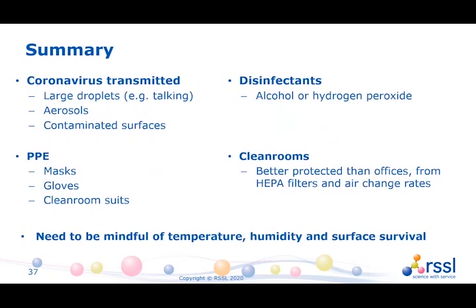Okay, so that is the end of the presentation. Just as a recap, we've looked at what the coronavirus is and how it's transmitted. We've looked at appropriate disinfectants to use. We've looked at the different levels of PPE and what they can deliver. And we looked at the protective environment that clean rooms create. We also have some advice around temperature and humidity, and we might be able to modify things in offices. And we always have to be mindful of how long the virus might be present on a surface. So that wraps up the main presentation. I'm happy to move on to questions and answers.